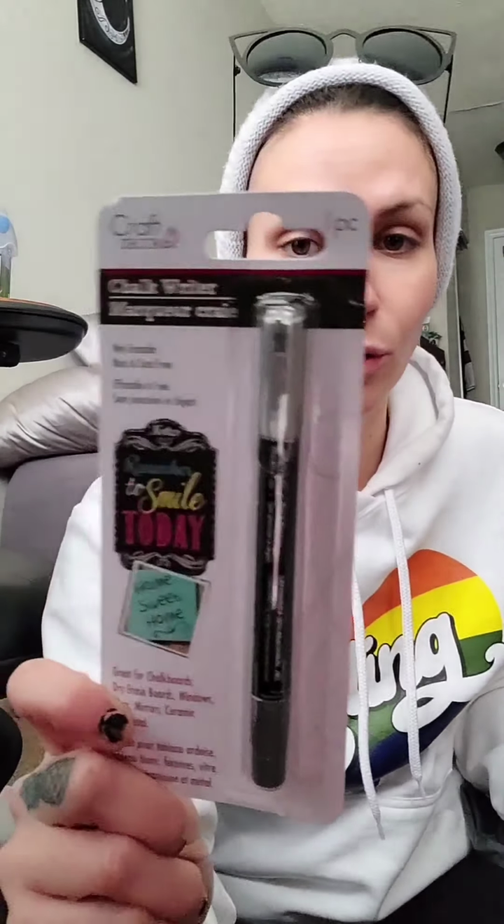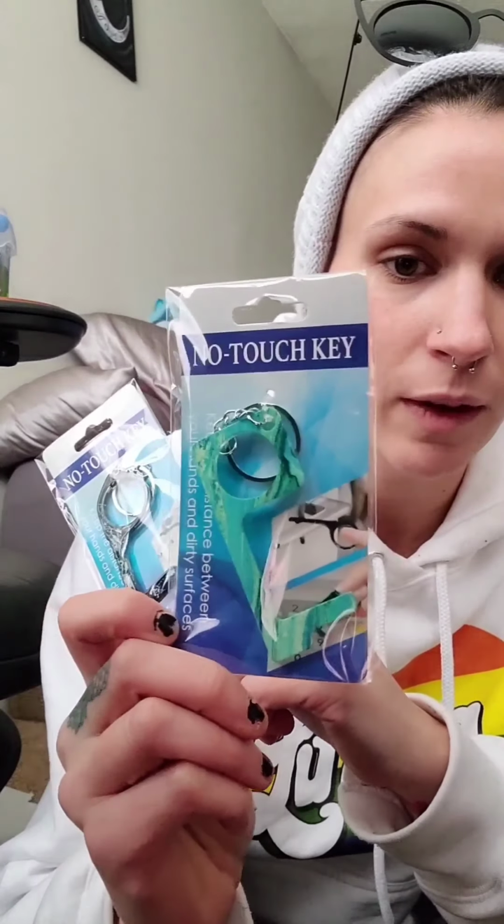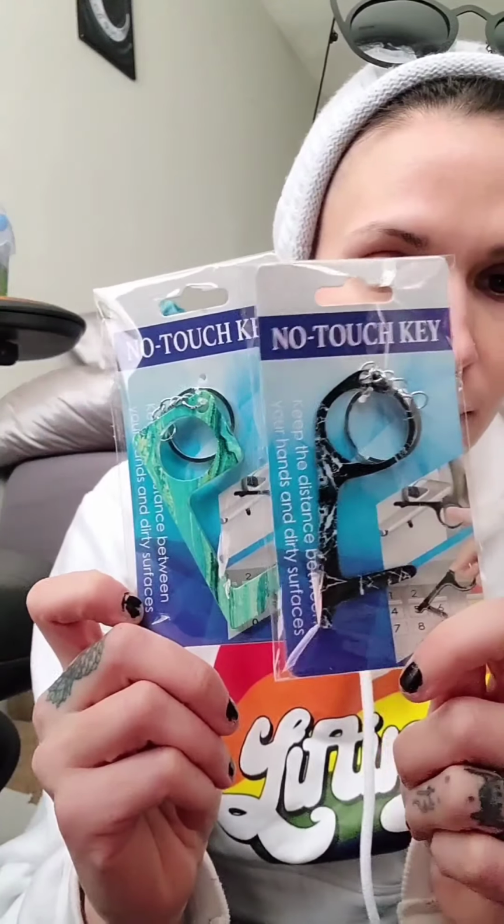We got silver chalk writing pens. Oh, and I found the no-touch keys. So this one's for me. This one I'll probably give to a family member. My mom knew on it.